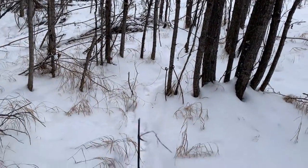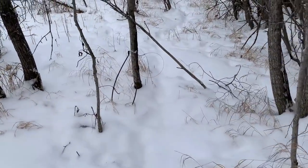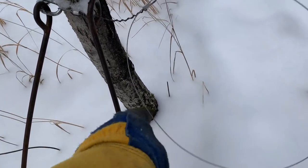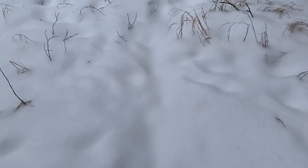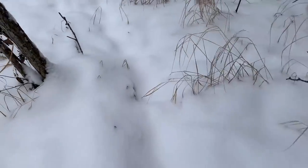But anyways, that snare was there, and this one here looks like it got bumped. So I'll have to fix that up a little bit. Twist it over there. There we go. And I'll walk this out a little bit.